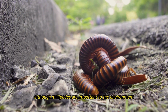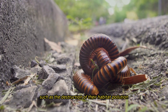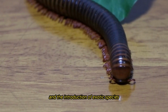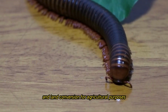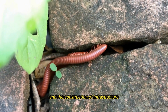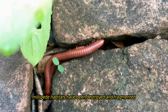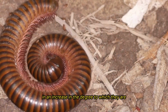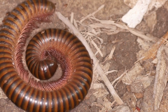Although millipedes are important to the environment, they are threatened with extinction by a number of factors, such as the destruction of their habitat, pollution, climate change, and the introduction of exotic species. As a consequence of deforestation and land conversion for agricultural purposes, urbanization, and the construction of infrastructure, millipede habitats have been destroyed and fragmented, which has led to a reduction in the amount of resources that are available and an increase in the degree to which they are vulnerable to environmental stressors.